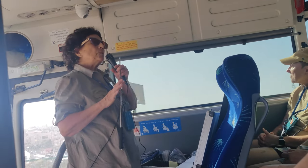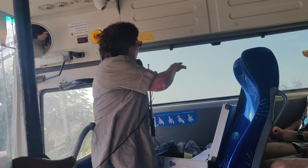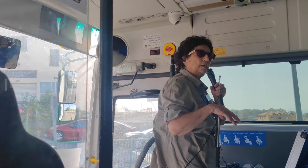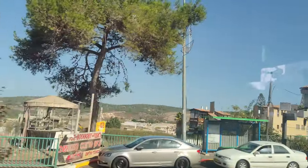Okay? This will be the beginning. I want just to mention that everywhere here around us, it's only Arabic villages and Arabs that live. Look at the beautiful villa houses they have. They're very rich in Israel. Take a look on the roof.